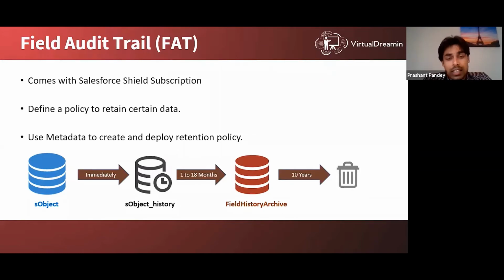But let's say you have created the retention policy and the data is now stored in the archive object, and now you want to access it. You can use a Visualforce page or Lightning component to retrieve that archive data in your org. But there is another limitation here: it's only available for 10 years. You cannot keep this data for a longer period. This is another limitation we have, even though we are buying the subscription from Salesforce. So how can we overcome this?